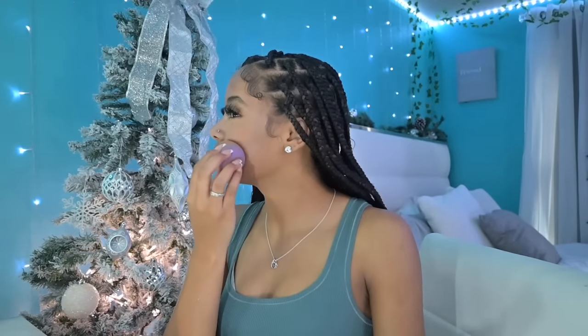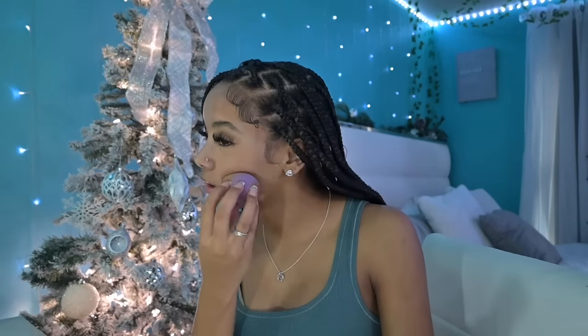Oh my god, that's actually kind of cute. Oh my god, I didn't want that much. Okay, that's kind of cute. I kind of like that. I really hope it looked good on camera, because it looked good in real life. Let's just hope it looked good on camera. Okay, so I'm incorporating blush into my routine now too.